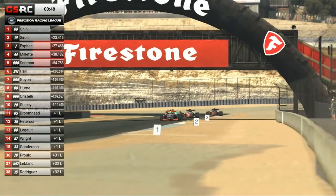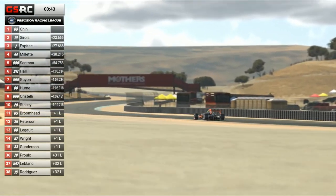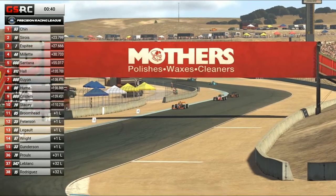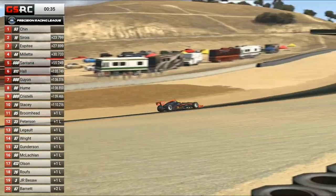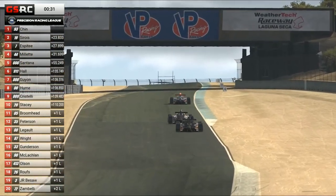There is our leader taking the white flag. Just as he took the white flag, these two were heading through the Andretti hairpin. So I think they will make it away without being lapped. But boy, was it close. And I think Hall is starting to put himself out of reach a little bit.